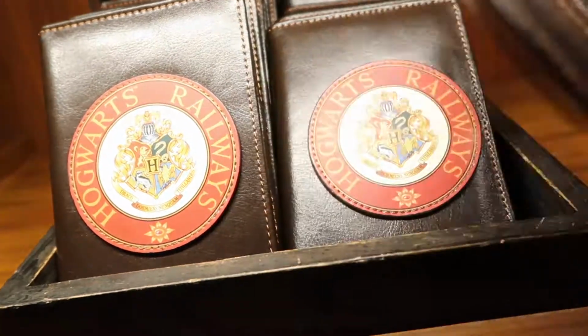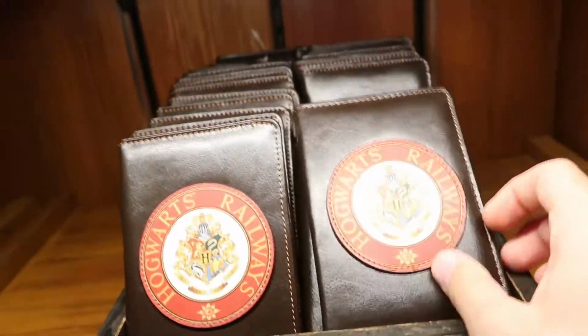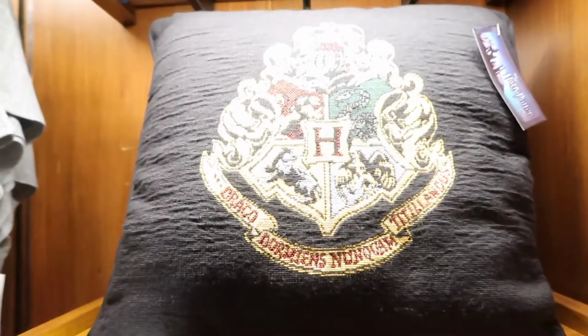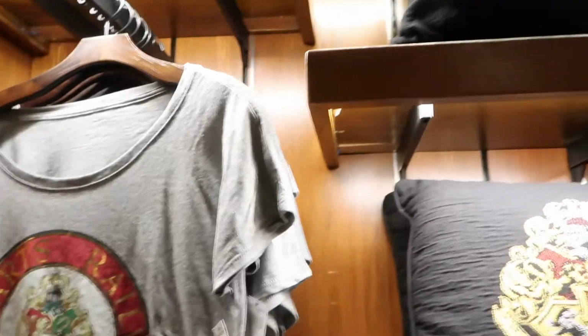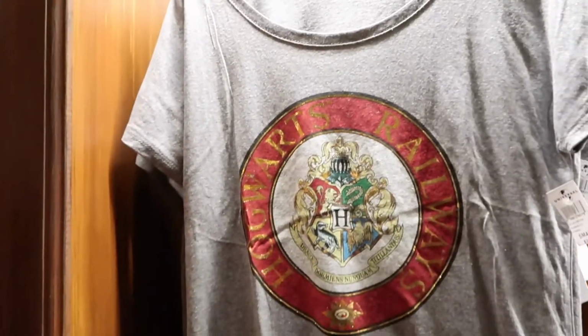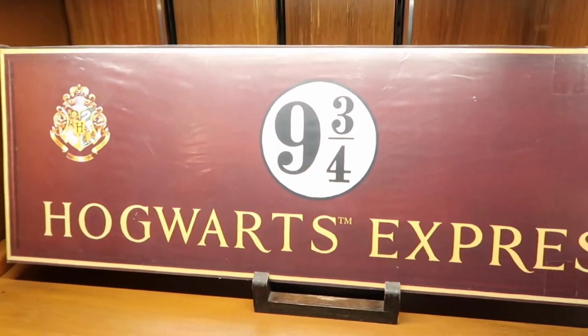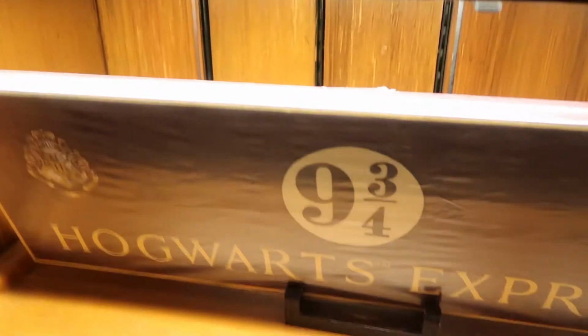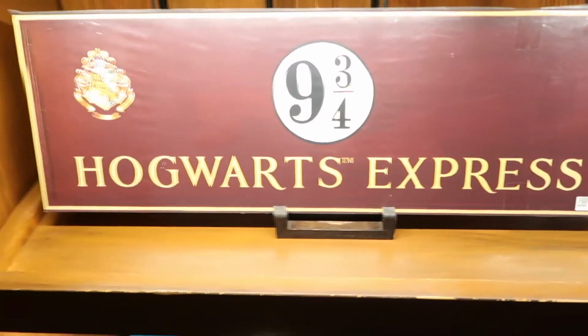This is like a little billfold, looks like. Hogwarts decorative pillows. This is cool, the 9¾ sign. And this is actually like, looks like it's wooden. It's $46.95.